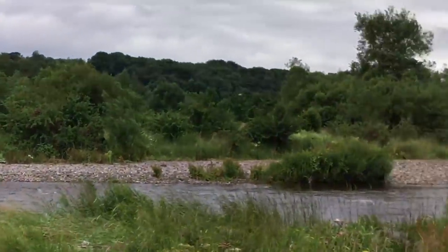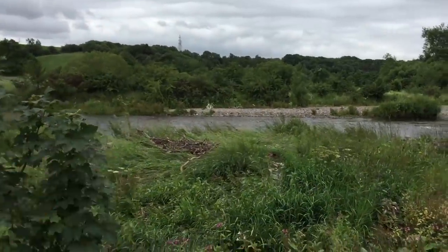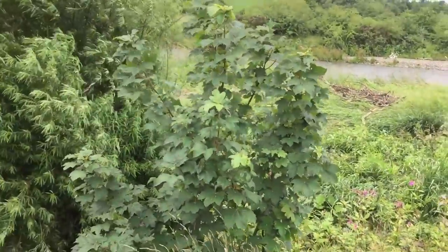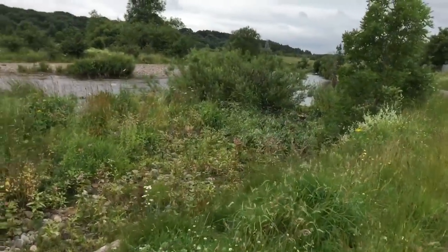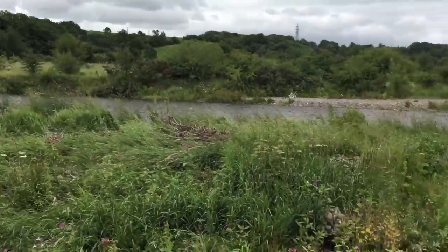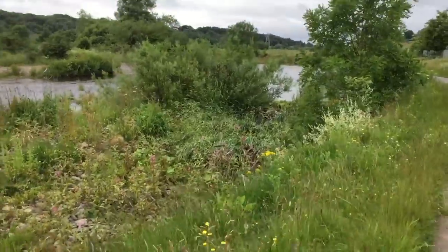These banks have been flooded recently. Probably new washed up wood. River's a lot higher than it usually is, but that's all the rain we've had in the past like four days. It's good though. It's feeling lucky this week. Feeling lucky.